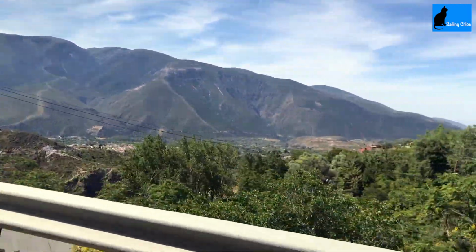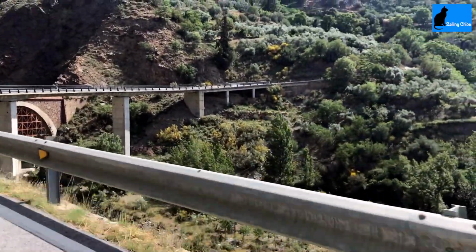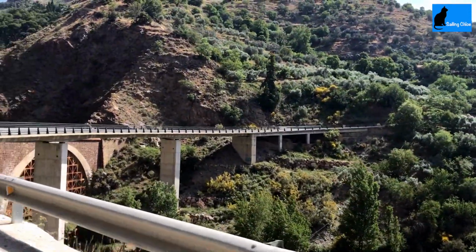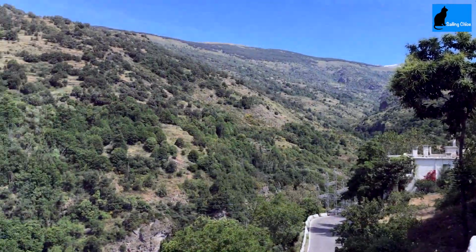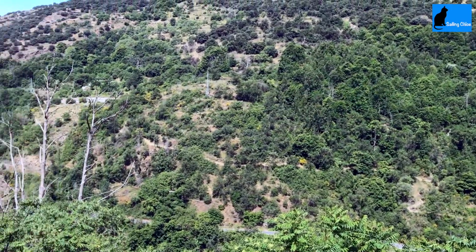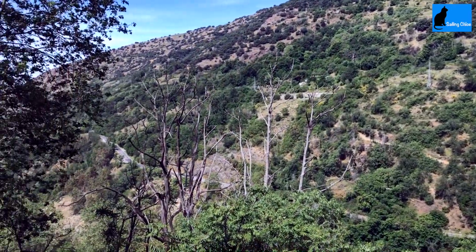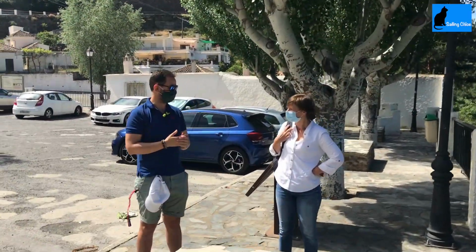One of the unique things about this region is the availability of water. The Moors were the originators of the water collection system, which runs throughout these old villages and was collecting the snowmelt that would come off of the Sierra Nevada mountain ranges. And this creates a very green region in contrast to the browner region surrounding it.